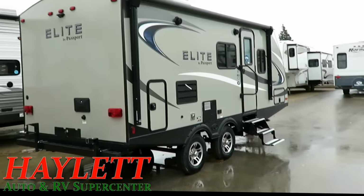That's something that we like about having a full parts and service center here at Haylett RV, is we can add those things aftermarket just as easily as they can be done from the factory for those who actually do want them. Now, I would like to draw your attention down to the wheels. This has a wide stance stability system on here, and on a short trailer, that's exceptionally uncommon. It will make this thing tow and go extremely well.